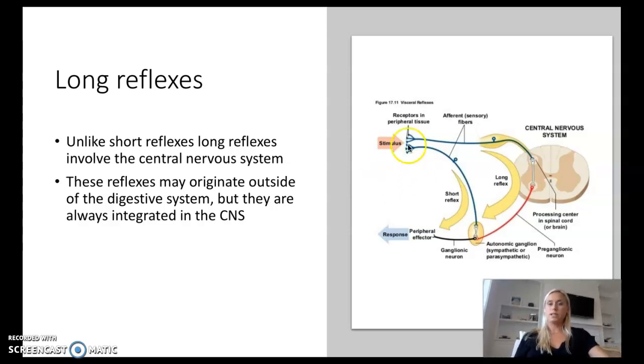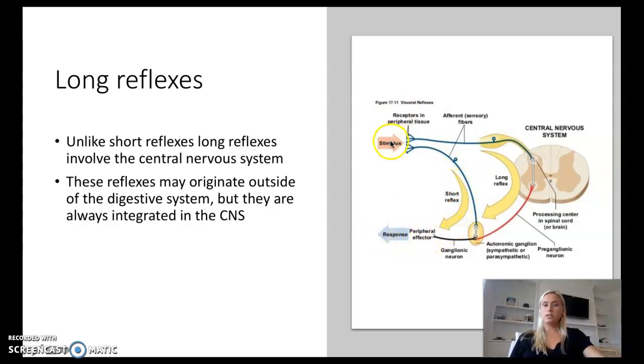As you can see here, there's another example: there's the stimulus and short reflexes, and then there's a response, and the stimulus and long reflexes, which go through the central nervous system, and then ultimately there's a response.